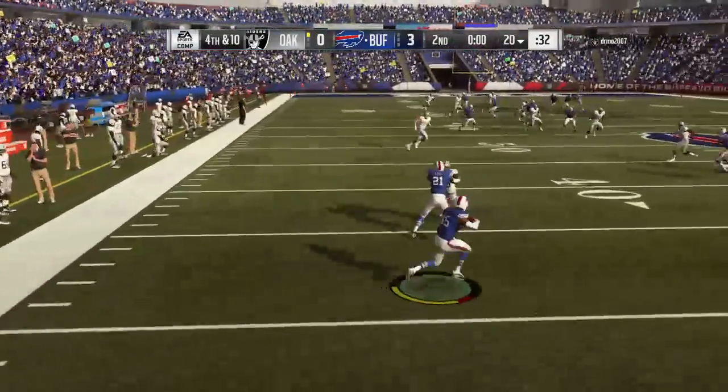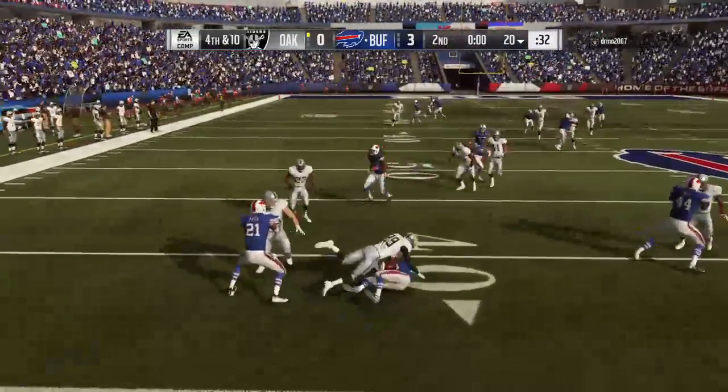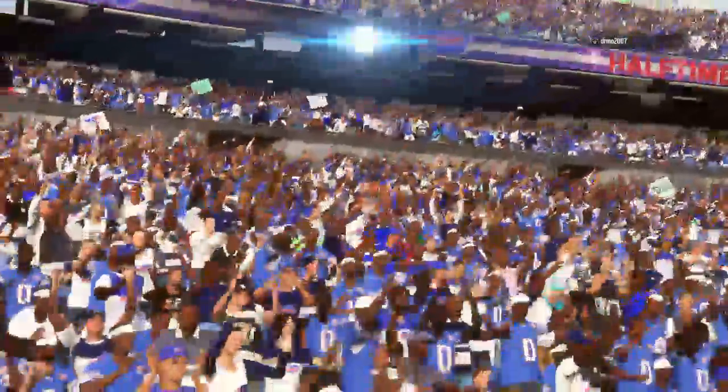Murphy now to return. That's it for the first half. 2 more quarters to go. We'll have plenty more to see after the break.